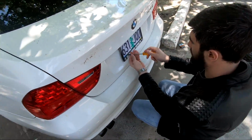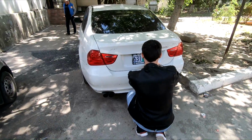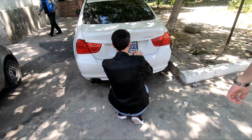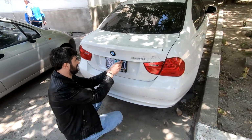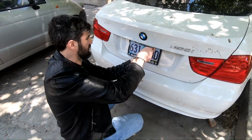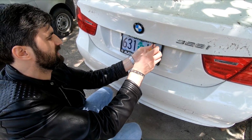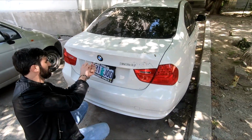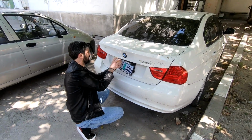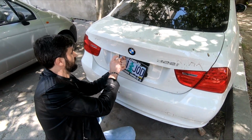Here I'm just removing the number plates because there will be new number plates coming on, just temporary number plates. They are good for only 3 months. After that you have to get permanent number plates. The process is a little bit different here in Romania than it would be in US, but we have to get through all that. So I'm taking all these screws off so I can remove the number plates right now.